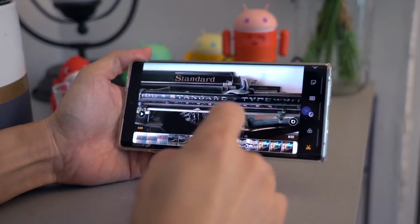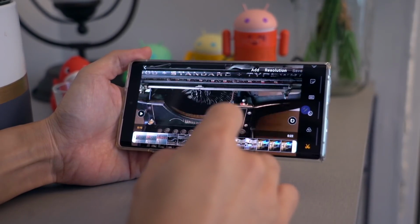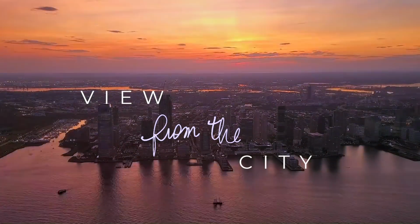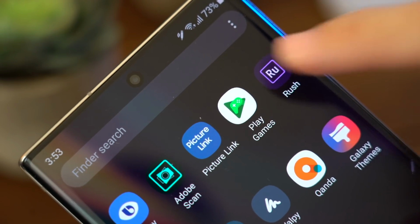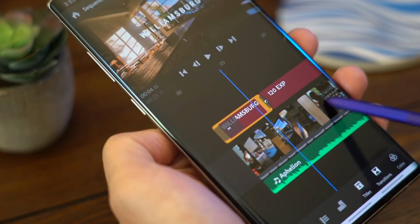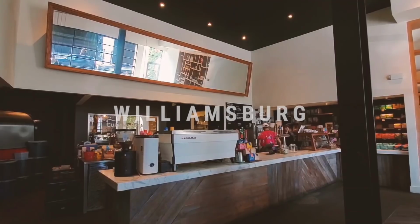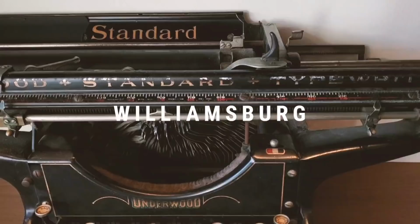Samsung also improved the native video editor on the Note 10. You can get creative and whip up animated titles like this. But really, creatives will want more than the default app can offer. That's where Adobe Premiere Rush comes in, and it's supposedly optimized for both the S10 and the Note 10. Here's a quick clip we pulled together, something you might create for Instagram.